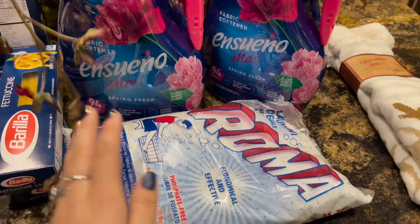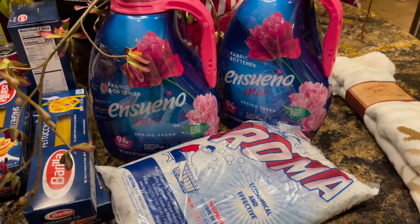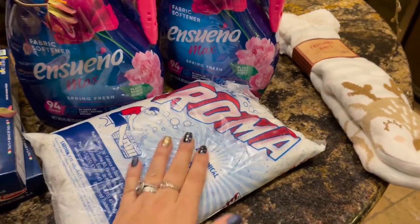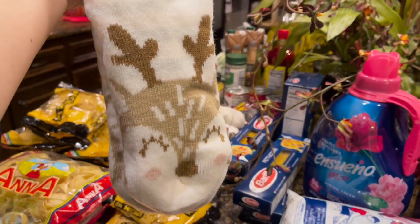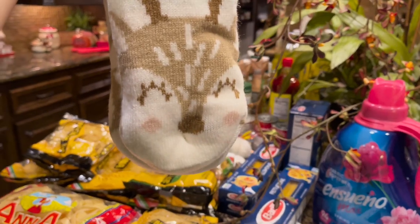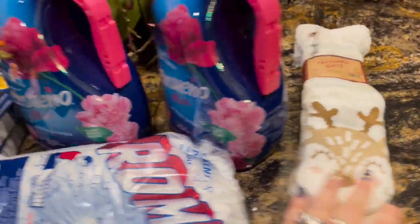Okay, I got this detergent. This is when I wash the floors. I put a little bit of this because it really does do a great job. So I use this. Actually, I found them. The one that I just showed in HEB, you guys, I found more of them at Fiesta also for $4.99. And I found this little reindeer over here. They're so, so cute. So I got another pair.